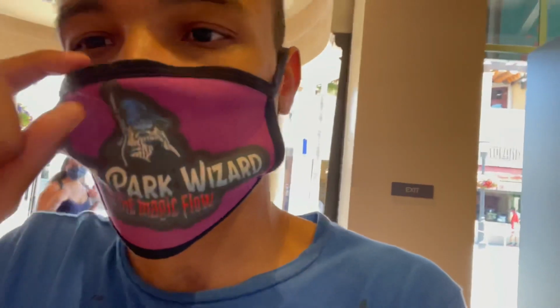As a reminder, masks are required indoors in LA County. That includes Universal Studios Hollywood. And also, they're not required in Orange County, but Disneyland does require them inside. This one looks a little messed up, I'm sorry. But also, just a thought, if you need a mask, these masks and many more are free.